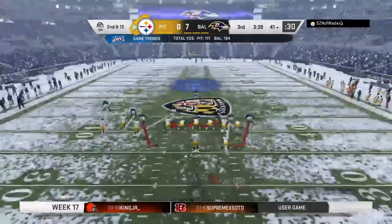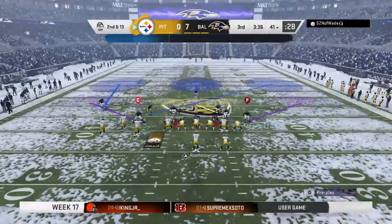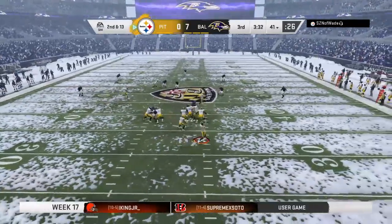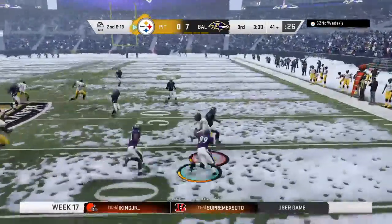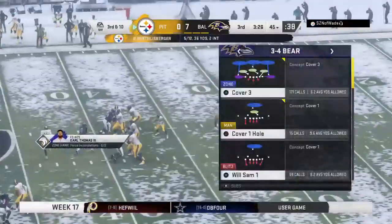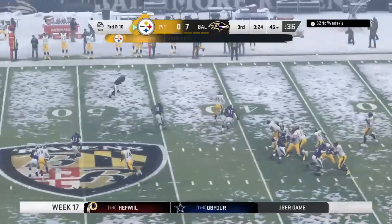The Steeler offense here about ready for their next drive. Their defense has done the job. Now it's the offense's turn as they've got it 1st and 10. The throw complete here to Williams. Call it a 3-yard gain, and it'll be 3rd and 10.